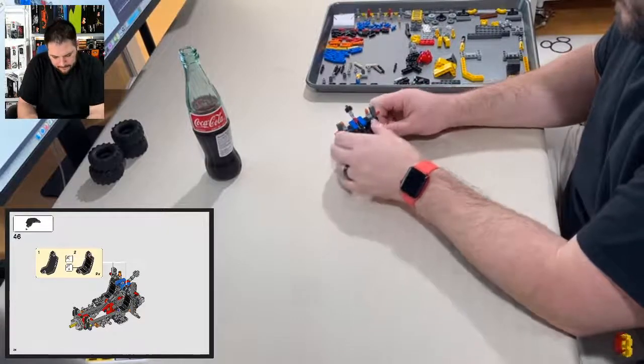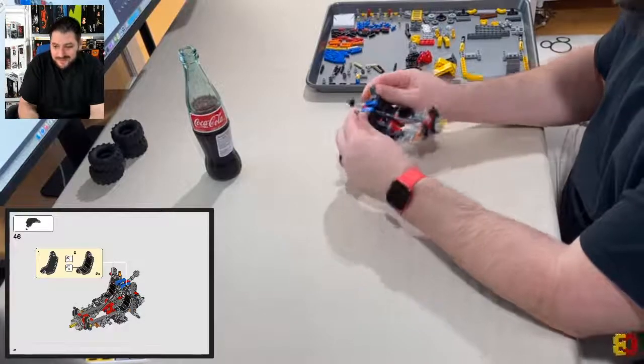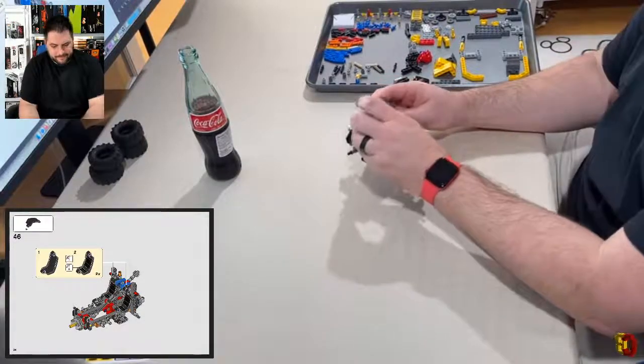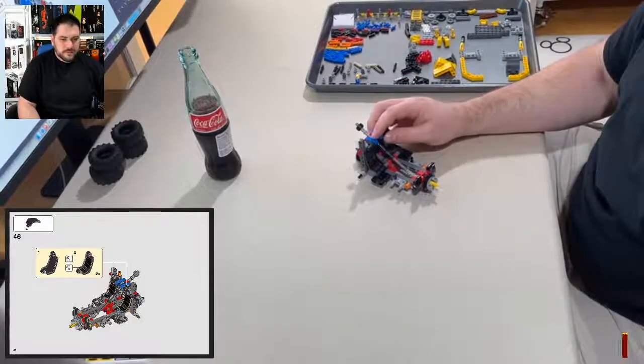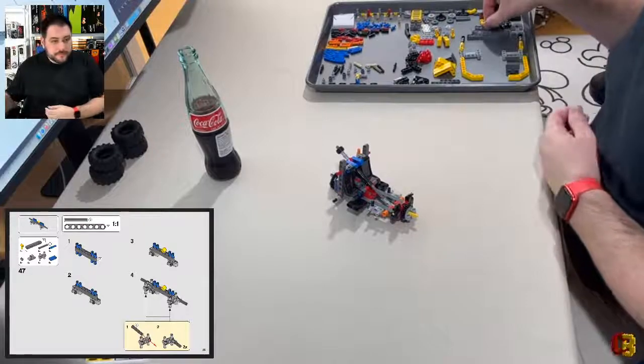Alright. Our Jeep has seats. And it's still just a little flimsy. So, definitely need some more pieces to get this all together here.